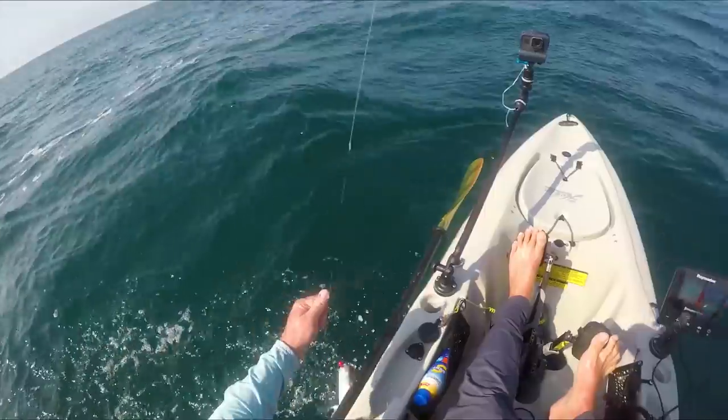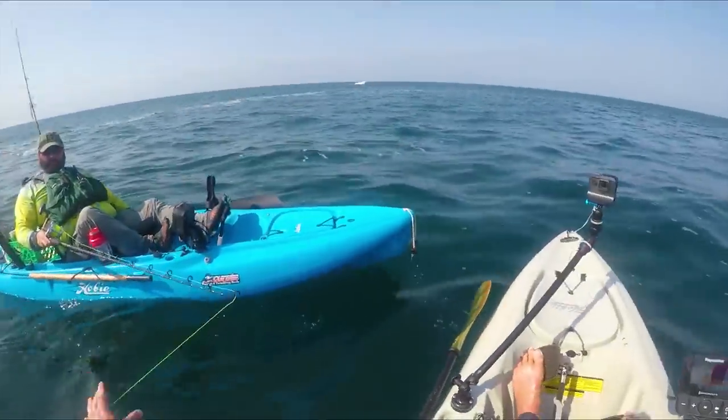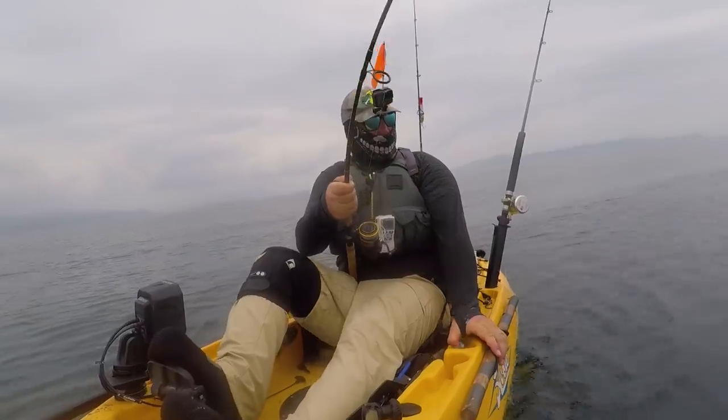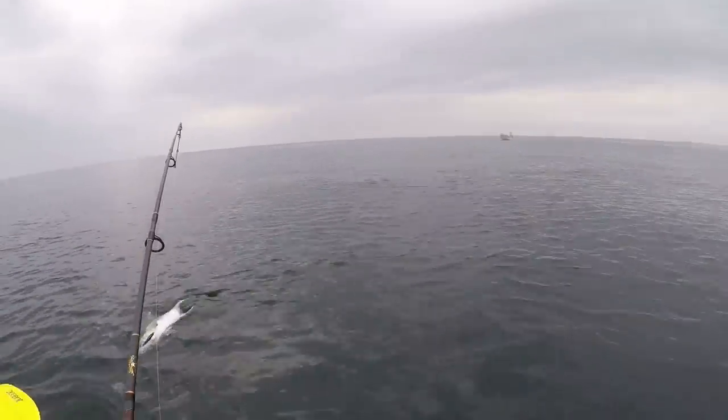Got a bait, I got a bait. Head towards the east end of Baca, I'll hook you up. So that is a blue runner. Alrighty. Yep, slope, yep. I don't know what this is, bud.